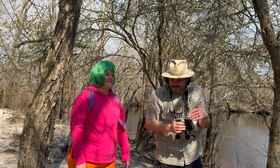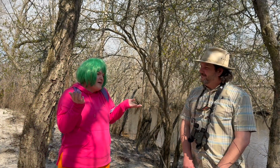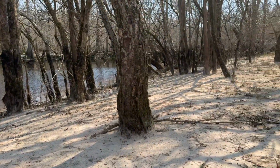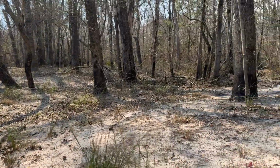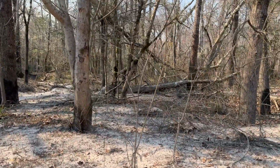Hey, Trapper. Hey, Flora. Hey, how are you doing? I'm great. How are you? I'm wonderful. Trapper, what makes this riparian habitat so special? Well, it's special because it's only this kind of habitat where we can find really special native plants that are really particular about where they grow.